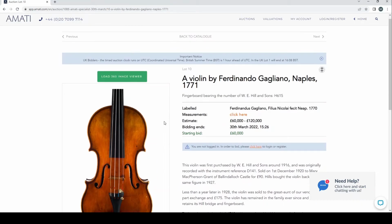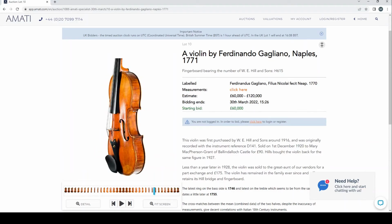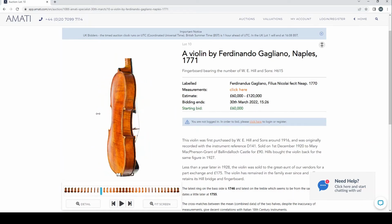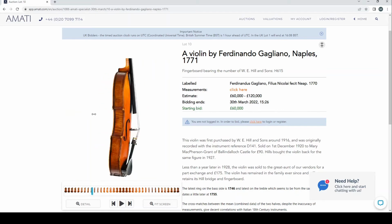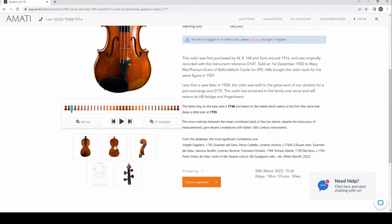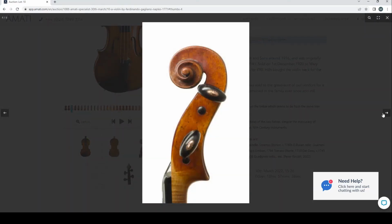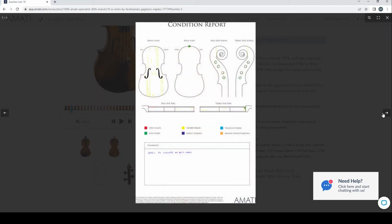So yeah, I saw this in person. I thought it was really nice. It's been suggested that perhaps that length of back is maybe a bit small for some people. I'm not sure, and in person I didn't really notice, but I'm not a player, so I can't really comment. But it's a nice looking instrument.